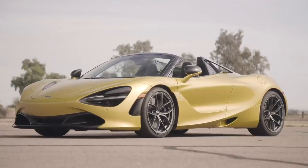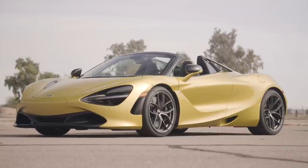But first, let's talk about the more exciting stuff, and that is the performance. The 720S completely reset the benchmark for what it means to be a fast supercar, honestly offering hypercar levels of performance at a supercar price. The 720S Spider costs $30,000 more than the coupe, although I'll talk a lot about the fact that there aren't too many downsides of having the Spider, so it actually makes sense to spring that extra 30K. The base price starts at $315,000. This one is optioned up to about $350,000.